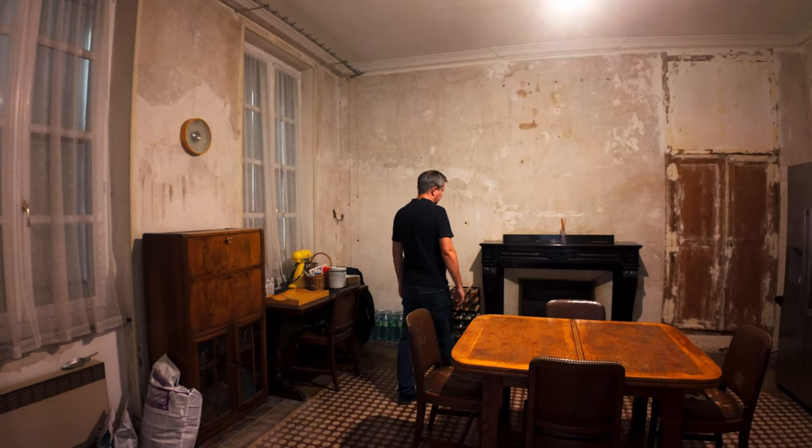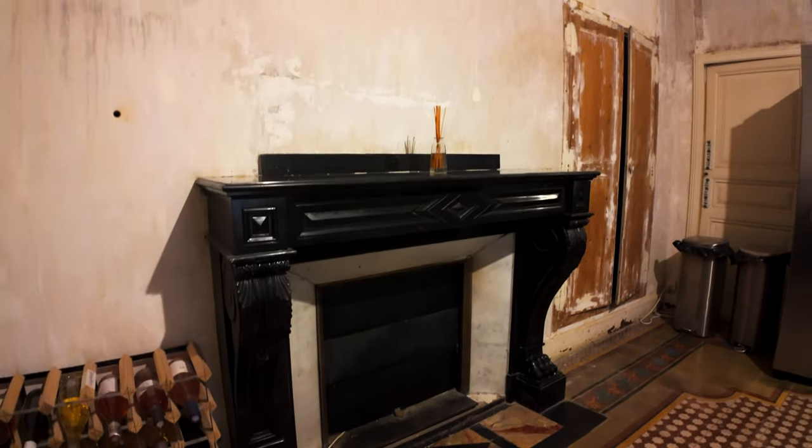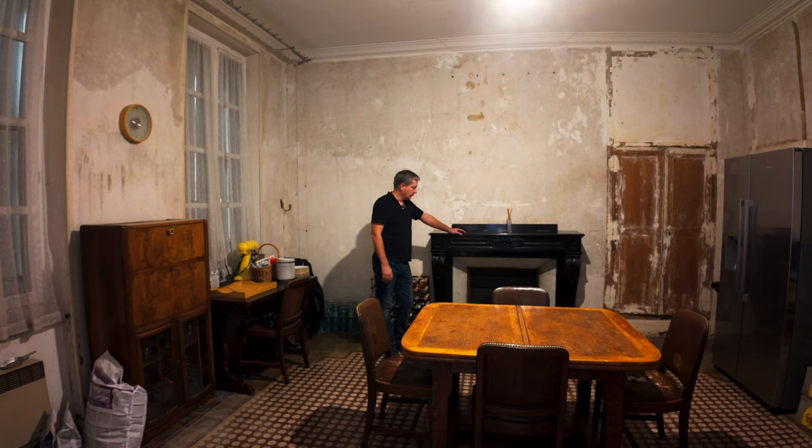We have a really nice fireplace here with little feet on it. Little, I guess, furry legs or something. I don't know, a griffin or something. I'm not sure what we would call it. But this will be part of the dining room.